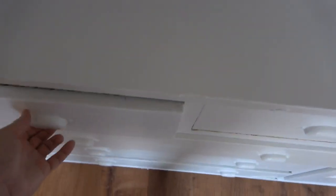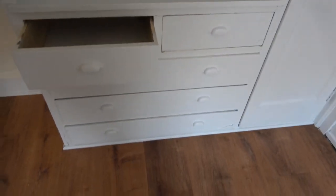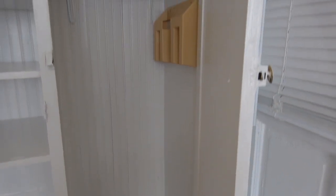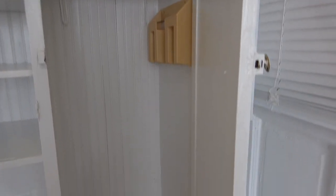The butler's pantry, what I call the butler's pantry, has drawers like that. And then the lower drawers are a little bit wider. And what I call the broom closet is indeed still a broom closet. And you see the shelf on top. So it's really a nice clean kitchen with newer appliances.